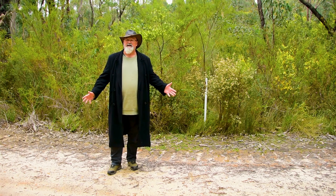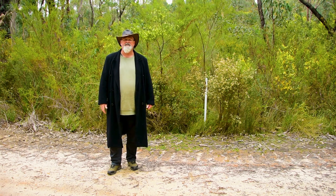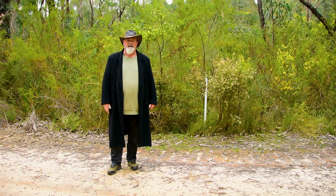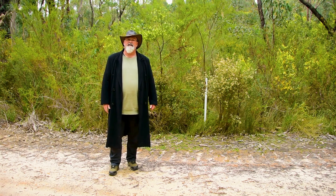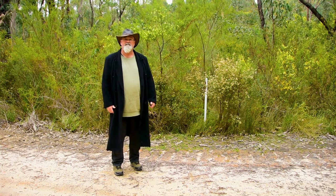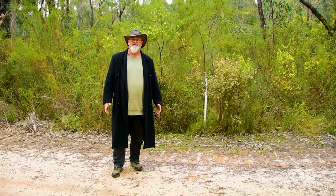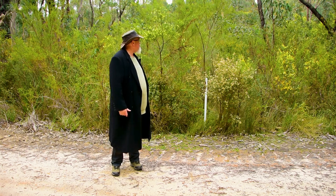I'm here in the Grampians National Park, just around the corner from Strawn's campsite. And I'm standing in the middle of the Glenelg River. I'm about probably 500 metres from what's described as the source of the river on the maps. As you can see, it's dry. There's no water in it at the moment.